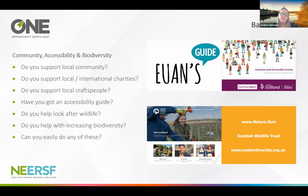Accessibility is a really important thing, and there are a couple of really great places to look. Visit Scotland has a fantastic website on .org around inclusive and accessible, and there's the Euan's Guide as well, which is a consumer facing guide which tells you about places you can go to that have accessible premises. It's also important for your own team in terms of diversity, making sure that you're able to provide facilities if you have anyone in your team with accessibility issues.